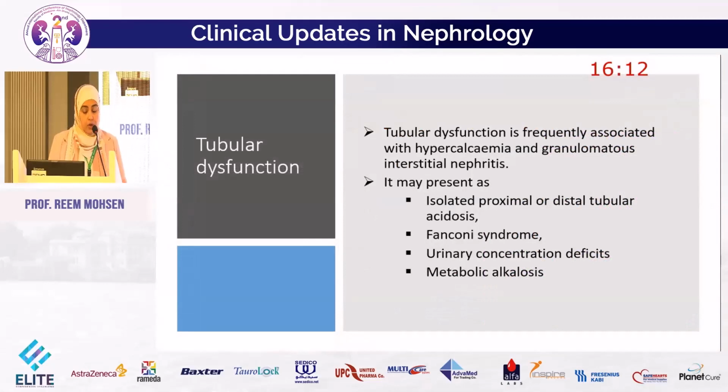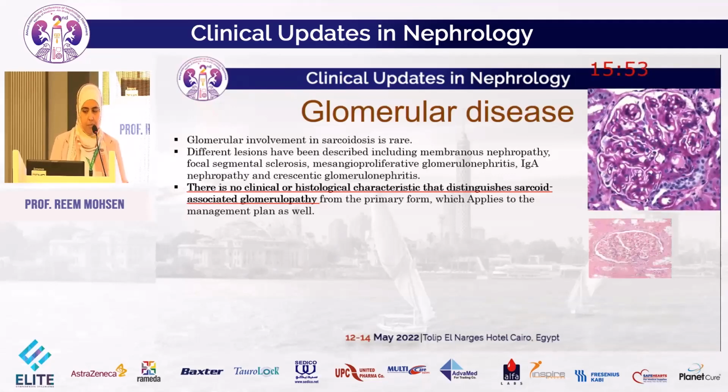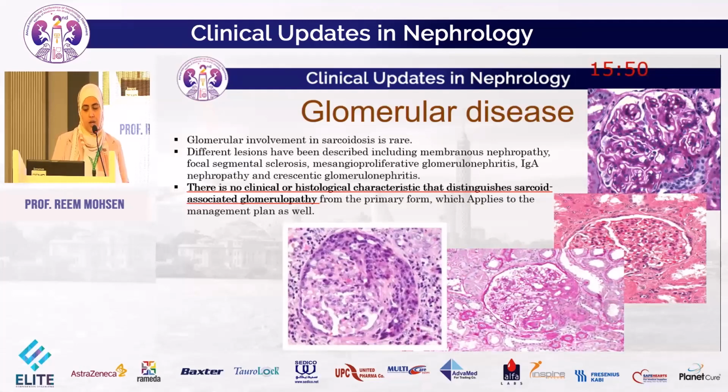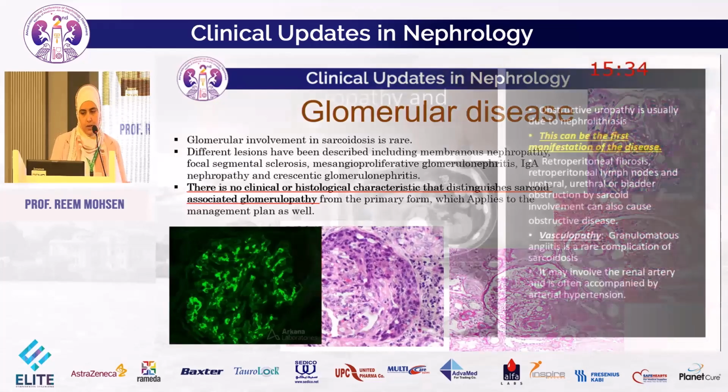Another effect of sarcoidosis on the kidney is tubular dysfunction, which might present clinically in different ways, like tubular acidosis, Fanconi syndrome, or urinary concentration defects. Glomerular diseases are not common to be found in sarcoid patients. However, multiple lesions might be found. We can find membranous, mesangial proliferative, FSGS, or crescentic IgA nephropathy. And of note, there is no clinical or histological characteristic that can differentiate sarcoid-associated glomerulopathy from the primary diseases, which also, of course, applies to the treatment plan as well, as we will see.